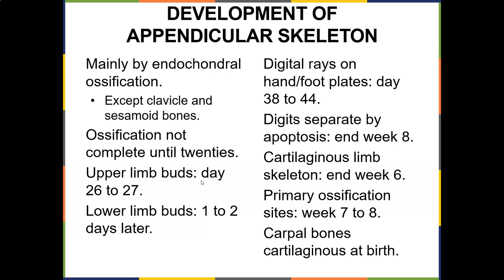So we looked at Mr. Thumb Guy, right? Richard Groshen. He's a handsome man, but something went wrong between the 26th and 28th day. His mom maybe didn't know she was pregnant, or malnutrition, or the case may be, but that's just a genetic defect that occurred. Digital rays, 38 to 44. Digits separate by apoptosis, end of week 8. Okay, so the separation needs to happen in the first 2 months.